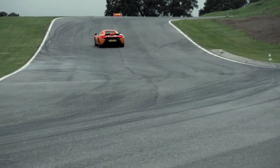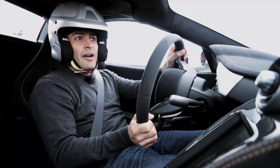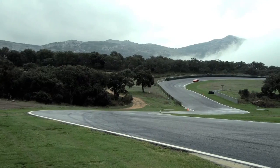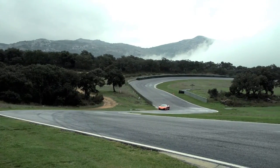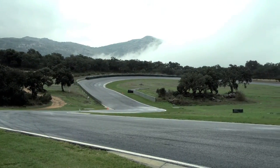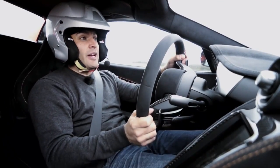Now then, what have we got here? We've got 650 horsepower, and we've got it through much more than just a calibration change. We've got it through new pistons, new heads, different calibration on the engine, and a different calibration on the gearbox. That's 500 foot-pounds of torque, by the way.